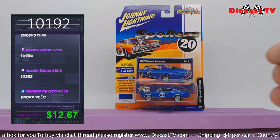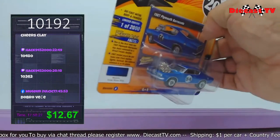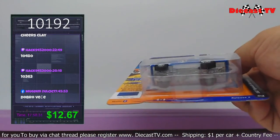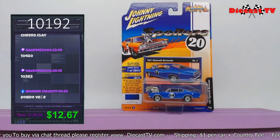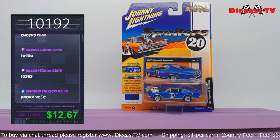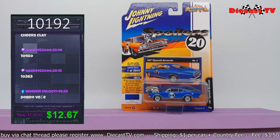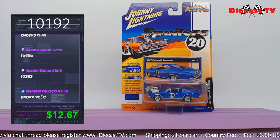And that blue is amazing. Take a close look at that. Ooh, it's got the nice stripe on top too. Looks pretty good. Awesome. Metal, rubber tires. Gotta love that. This is a limited edition, though. It's one of 2,000. Little freak facts: this is the first time our 1967 Plymouth Barracuda has been released as a Street Freaks spoiler. That's a good little fact to know.